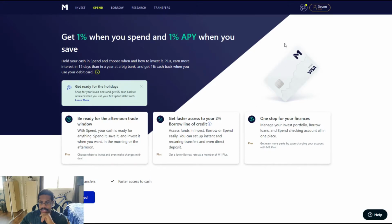Can I get to the site where they tell you everything about M1 Plus? Well, whatever. So M1 Plus basically has three features.